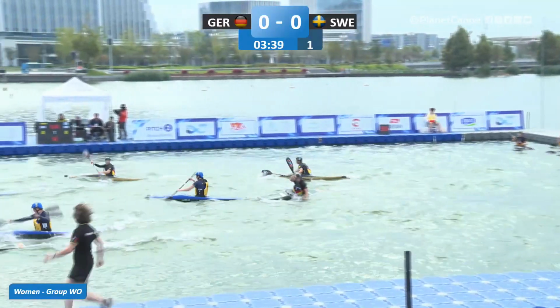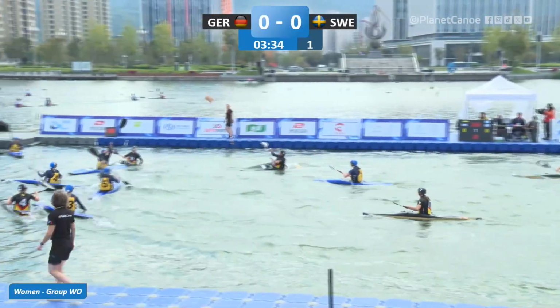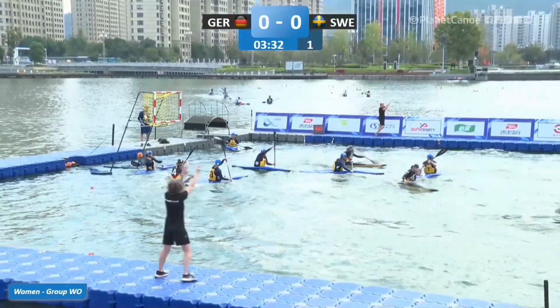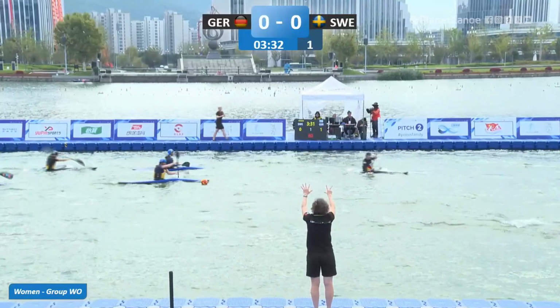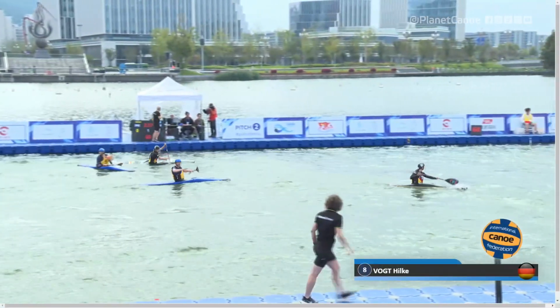There is no Swedish goalie just yet. Faraway shot is clearly an option. Finds the back of the net by number 8, excuse me, Voigt.